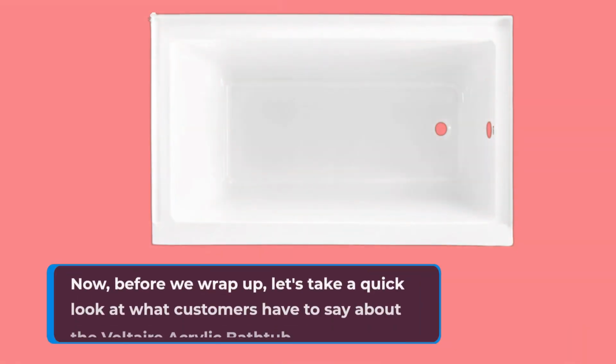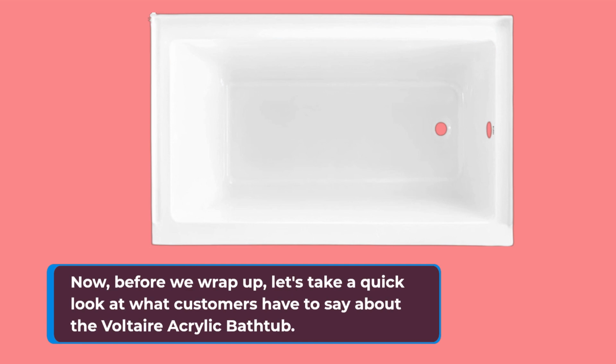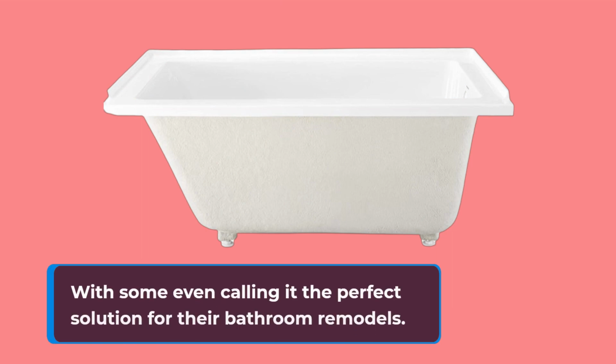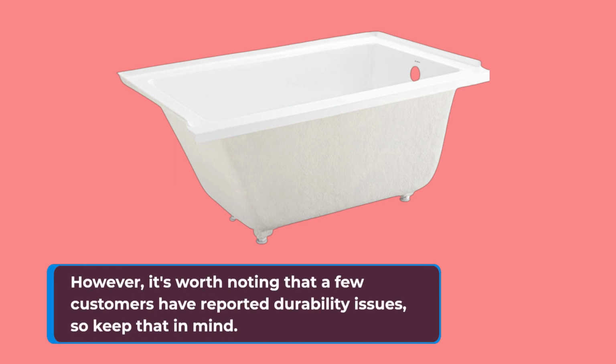Now, before we wrap up, let's take a quick look at what customers have to say about the Voltaire acrylic bathtub. Many users praise its quality, depth, and ease of installation, with some even calling it the perfect solution for their bathroom remodels. However, it's worth noting that a few customers have reported durability issues, so keep that in mind.